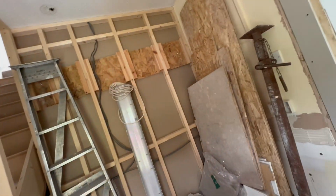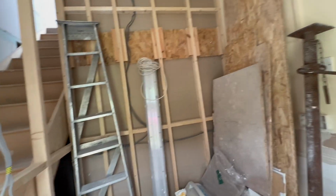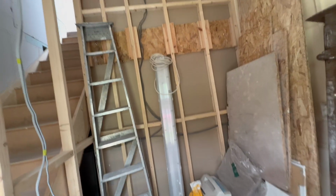So we've got one on this floor so that when we have guests around, they don't have to go upstairs to our ensuite or downstairs to the main bathroom. We've got one on this floor. I think will be very handy.